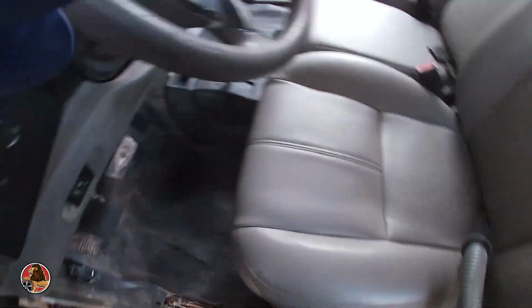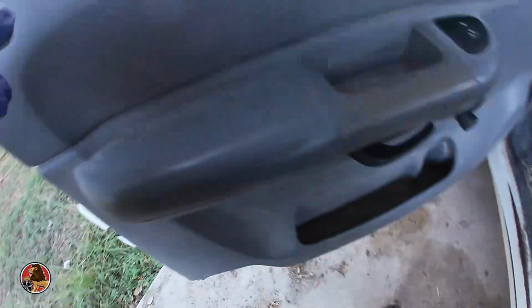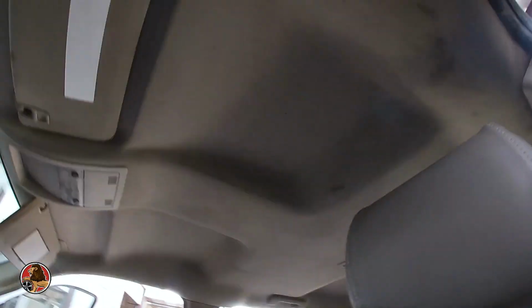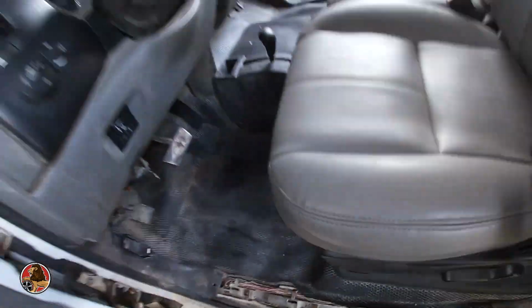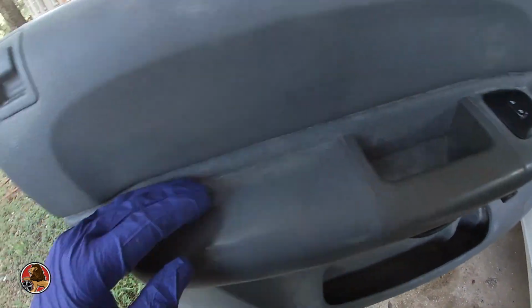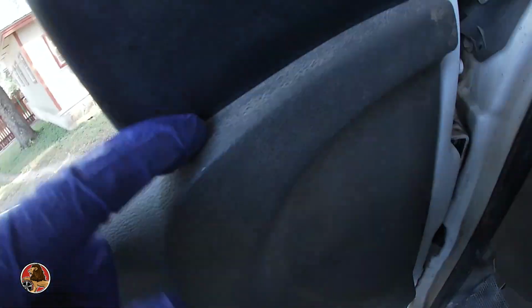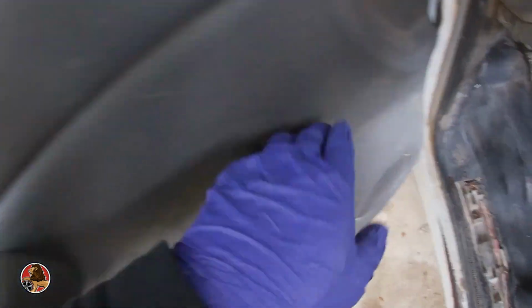Hey y'all, so this is the one from earlier. I recorded some of it. Got to get in here, but yeah, it looks better. The headliner looks better. The floor looks somewhat better. This one is almost like there's no more protection left on this plastic, and the dirt pretty much got embedded in the plastic, as y'all can see, because I've been wiping for a while and it is not doing anything different.